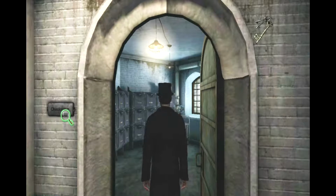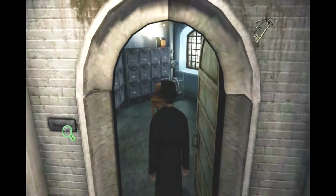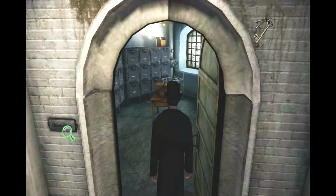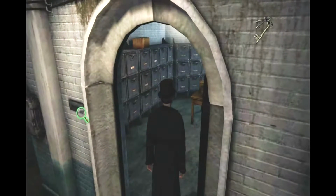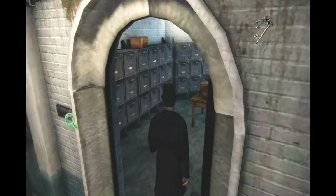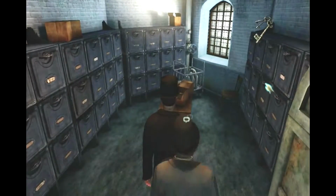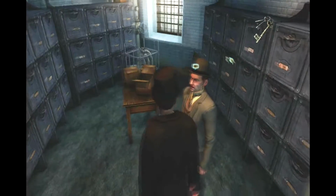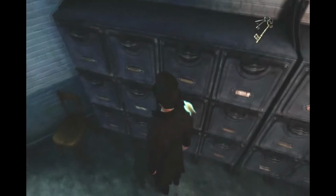I think maybe it was just glitching out, because sometimes Sherlock takes a little while to move when you're trying to do an input, but I did get him out of the door maybe 30 seconds after I stopped the recording, so no big deal there. But we are now in the cloakroom or locker room, and we're ready to examine Hans Schielmann's civilian clothes, I guess.